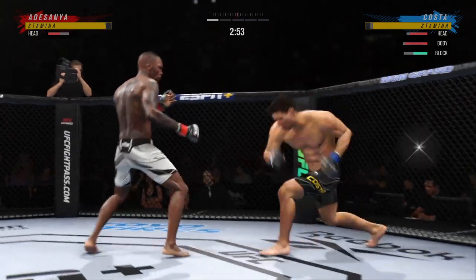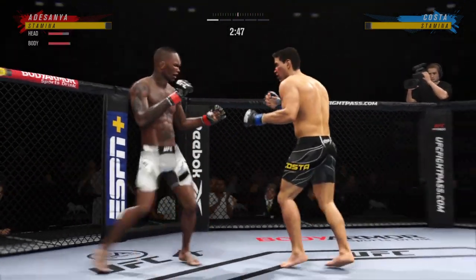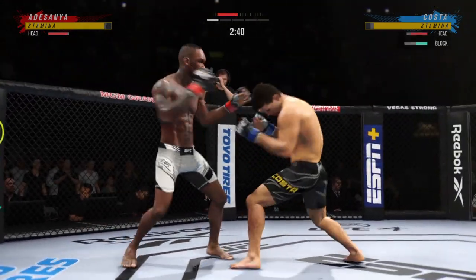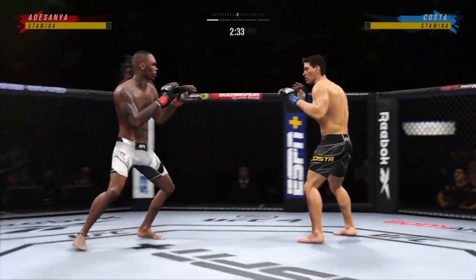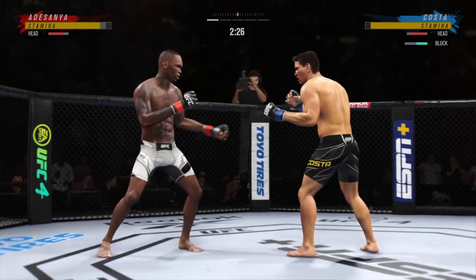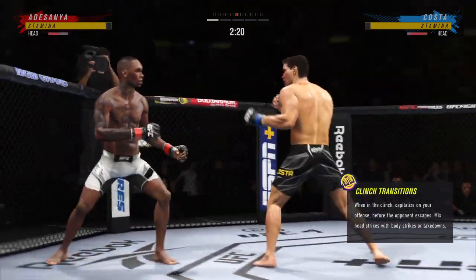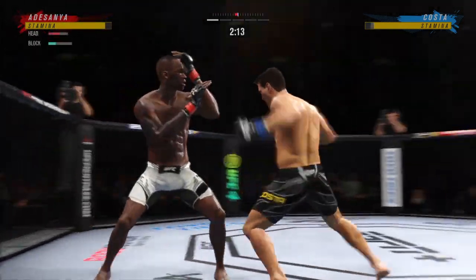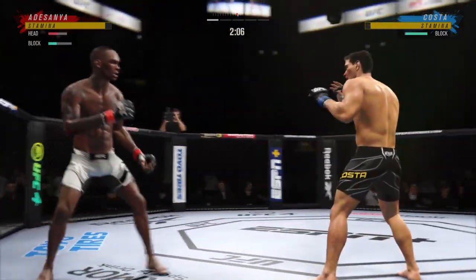Under 3 minutes now to go in what has been a very fast-paced opening round here. You take more of these leg kicks, you will not be able to be very active on your feet. Oh, look at him land another jab there. He's certainly using that weapon effectively here tonight. The most effective weapon in all of boxing, in all of combat sports, is a jab. This young man has a knowledge of using it like no one else.